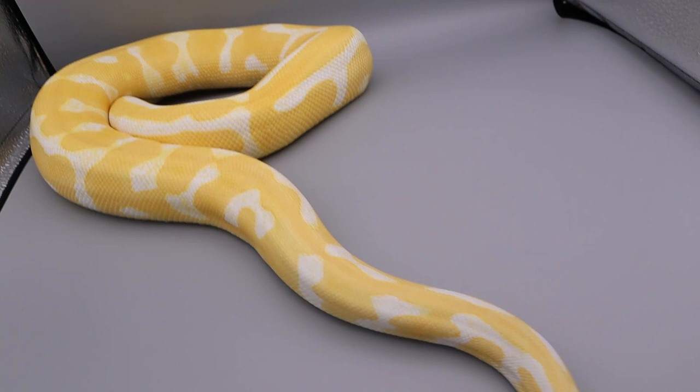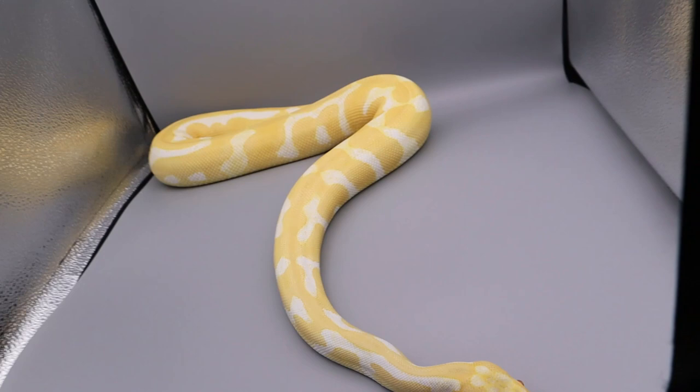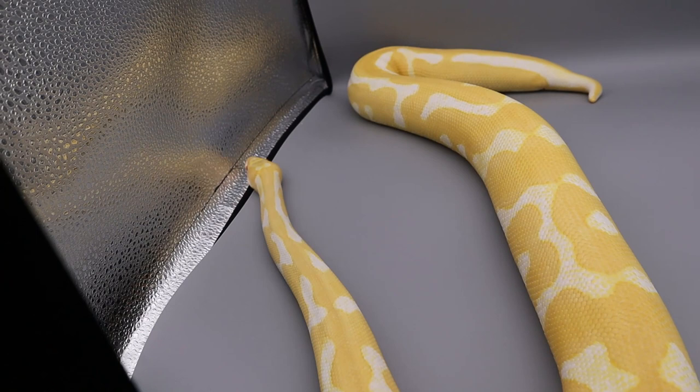And there she is. Beautiful. There we go. Let's just study her patterns. Lovely, really beautiful. There she goes. Tremendous animal.